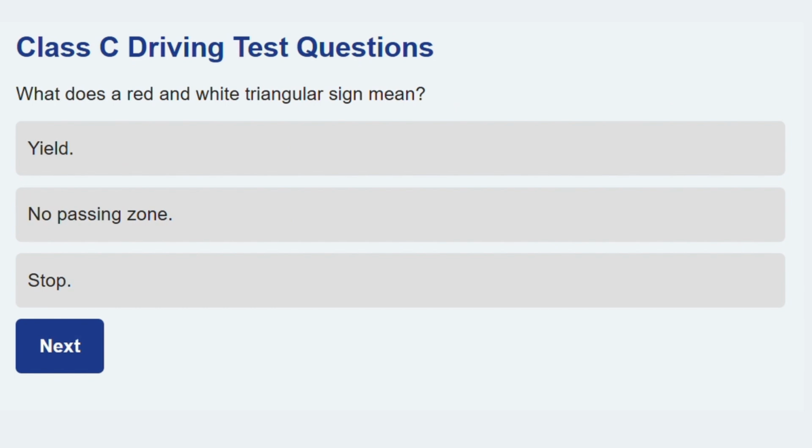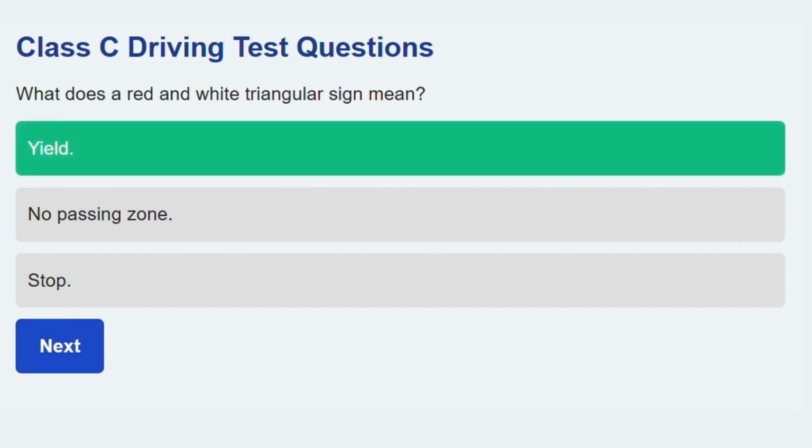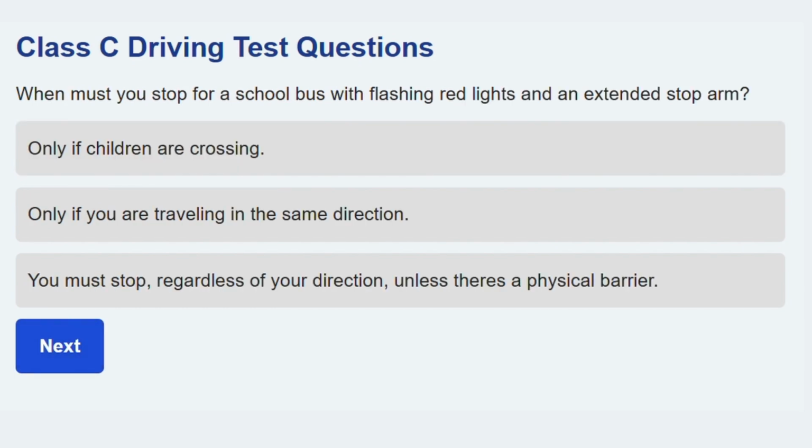Next. What does a red and white triangular sign mean? Yield. Slow down or stop to let others go first when necessary. Yield granted. Moving on.